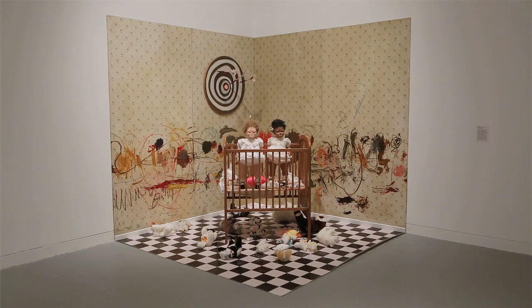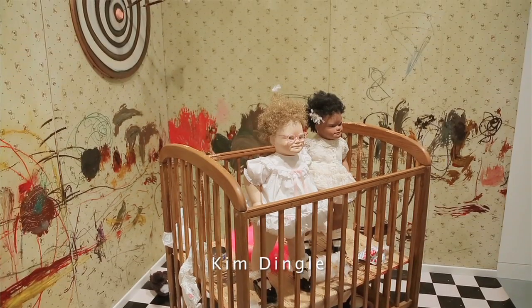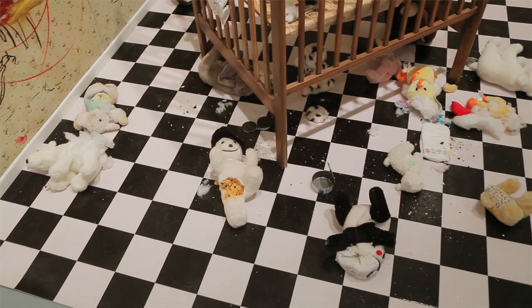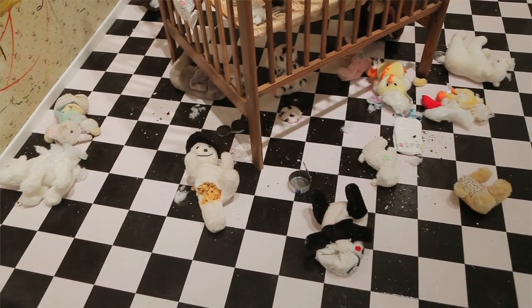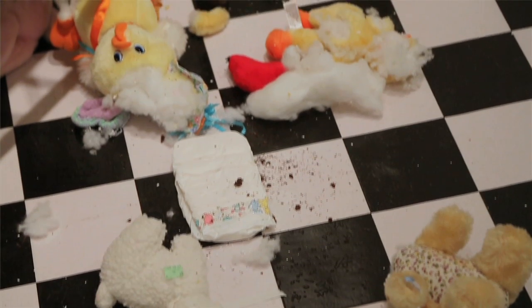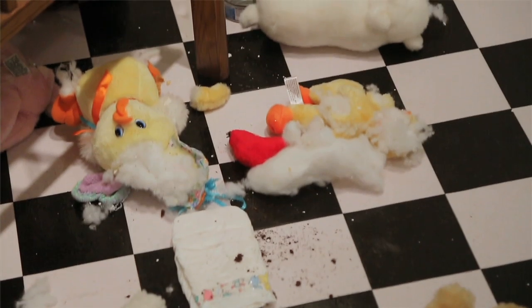So we're standing in front of Kim Dingle's Press Room installation from the mid-90s, and this is a work of art that really caught the art world by surprise at the moment that it was made. The stuffed animals strewn around the floor remind me a little bit of Mike Kelley, who was emerging at that time and beginning to use this cheap, sentimental detritus from American culture in a way that really was cutting edge, that really was disturbing in many ways.